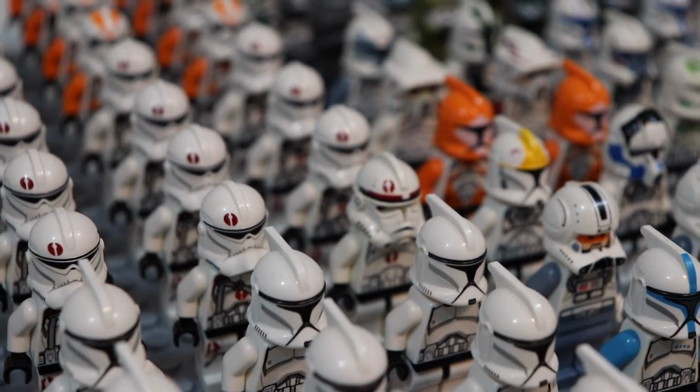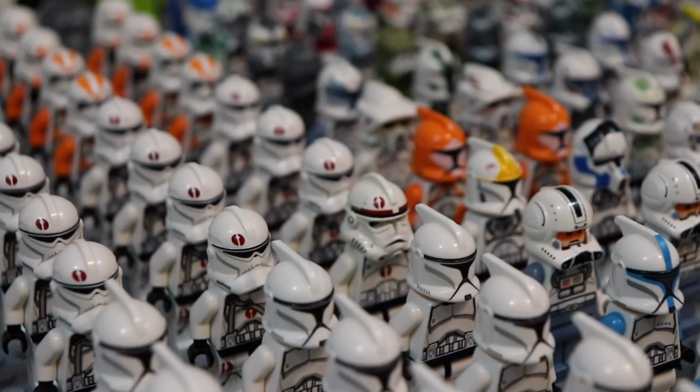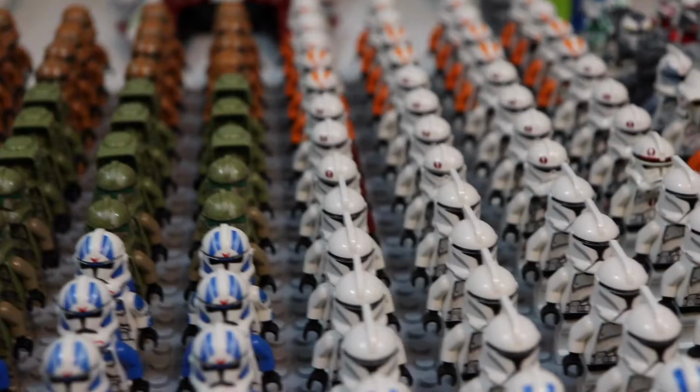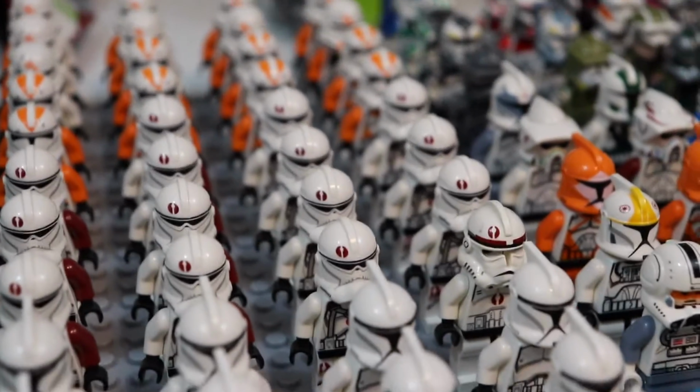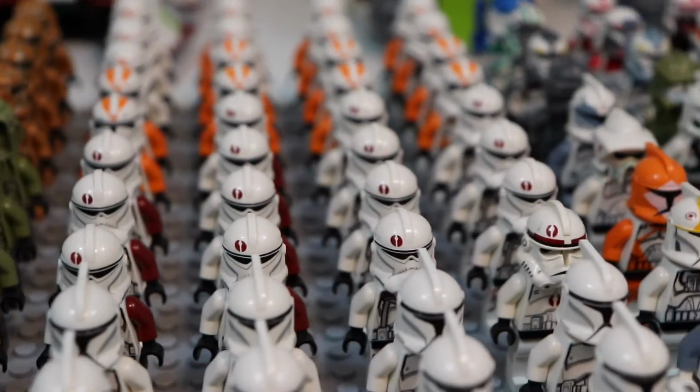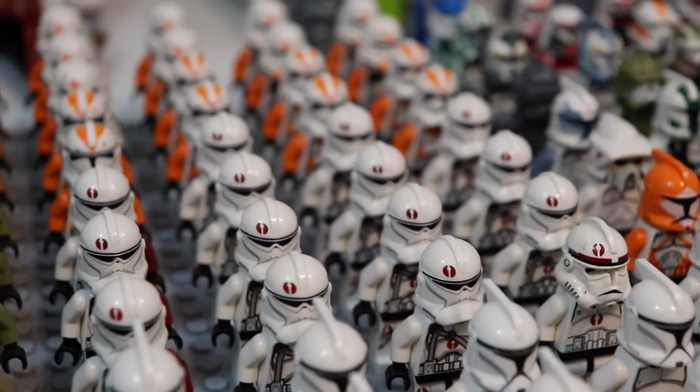Got a couple of these older styled Phase 2 troops thrown around in the army. I know most of them are the newer figures, got a couple of those guys in there as well. So yeah, I really do like this part of the army. One of my favorite figures, to be honest. And yeah, super happy to have 14 of these guys.